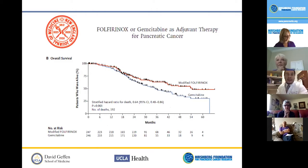Okay, this is the landmark trial of the last year. This was actually published on December 18th, 2018. But I'm including it in 2019 just because it was so important and so landmark. And I just want to make sure that we all know about it. Specifically, this multiple chemotherapy regimen of FOLFIRINOX, which is 4 medications, versus the older gemcitabine, for chemotherapy for patients after they've had surgery. So these are patients who had surgery. And as we all know, chemotherapy is a very important part of our treatment for pancreas cancer.